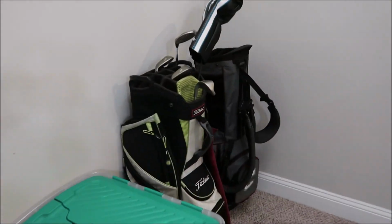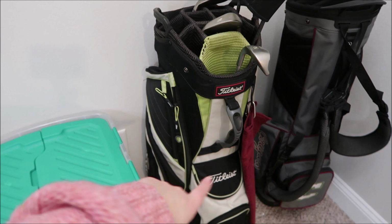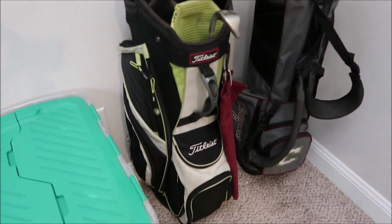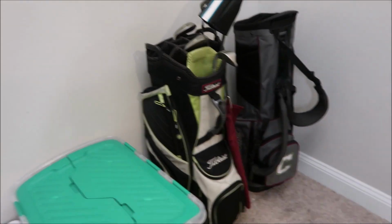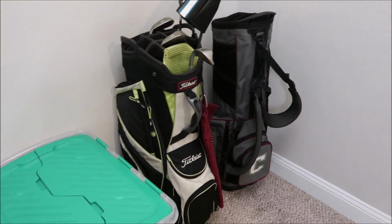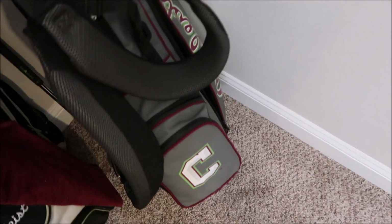Over here we have my golf bag. I've just been traveling a lot lately, and usually I keep this in the trunk of my car, but I've found lately it's just been easier to have it up here so I can have the space in my car, but it's probably going to go back down there pretty soon. And then this is one of Louise's old golf bags. She went to the College of Charleston, so this is her college golf bag. To be honest, not quite sure why it's up here.